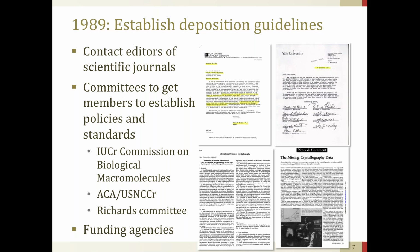So in order for this to happen, committees were established of crystallographers to talk about what data we are talking about anyhow. What kind of data should be in the PDB? When should they be submitted? How could they be retained, for how long, and so on. So there were about 4 or 5 committees that were set up. I show some of them here to figure out exactly how to do this.